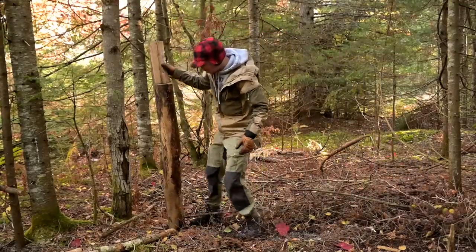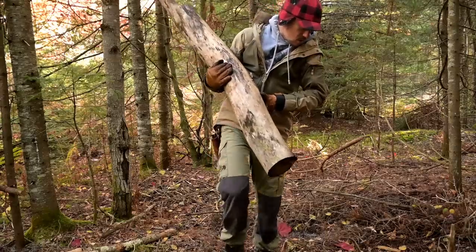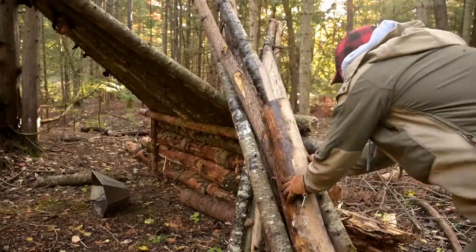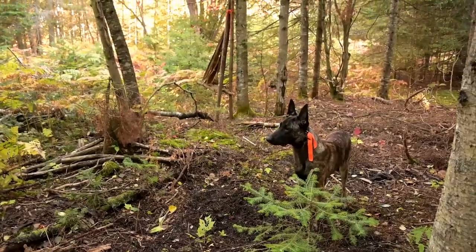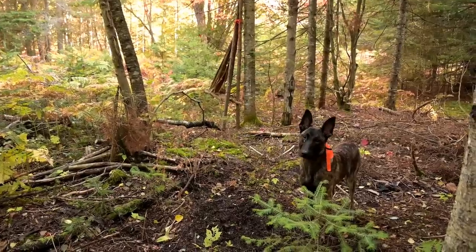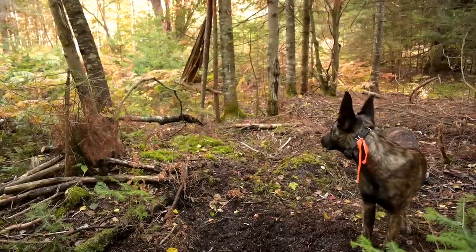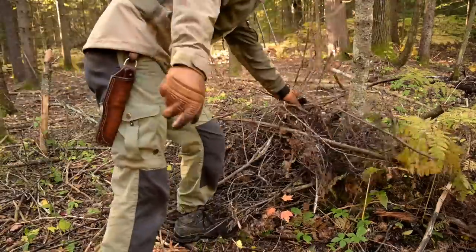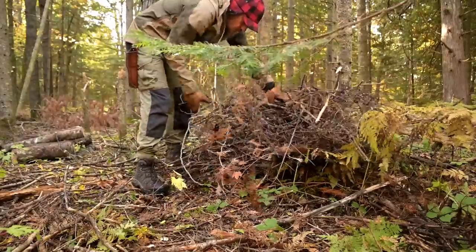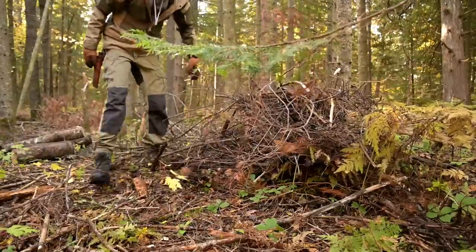This is kind of usable, so we'll keep it over in the usable pile. You okay? Again, all this stuff's gonna be useful later on, so I'm just trying to keep it in a pile over out of the way.